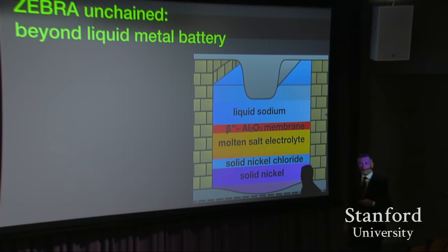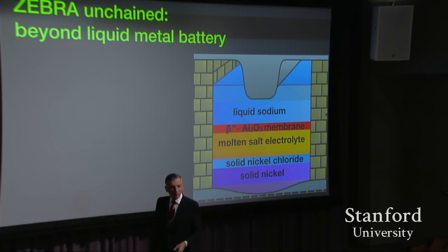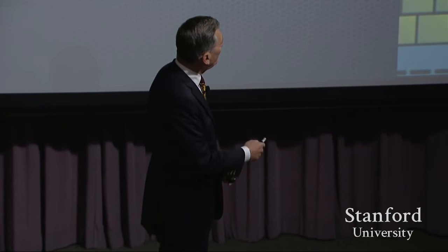Not because of IP, but because when I went to first publish the liquid metal battery, it was held by Nature for 11 months and ultimately rejected. And one of the reviewers scoured the internet and found an image like this and said he's already talked about it. So I'm not going to talk about this.